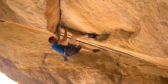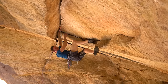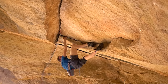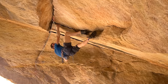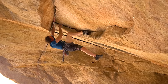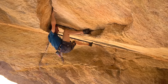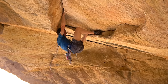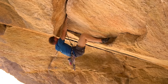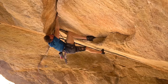I actually left the rest not feeling that recovered. It's kind of awkward, this last section, as it's hard to decide what to do. I wasn't sure whether to jam straight in, or use some drop knees, or get the back and the shoulders involved in the offset of the crack. In the end, because I was struggling, it became obvious as I started climbing to use the back and shoulders against the sidewall to give me some extra friction.